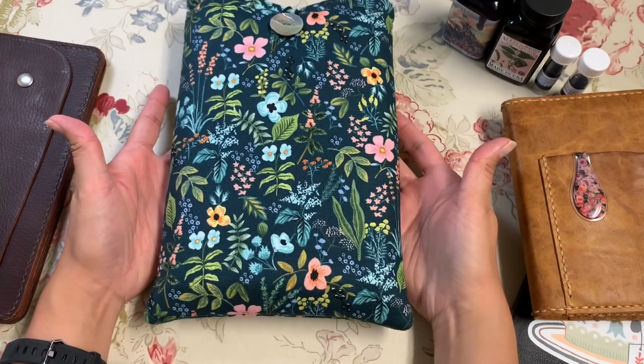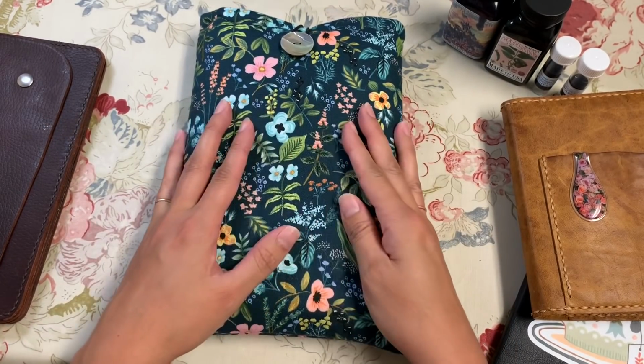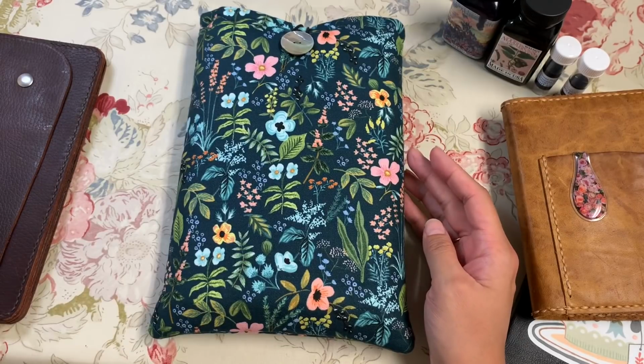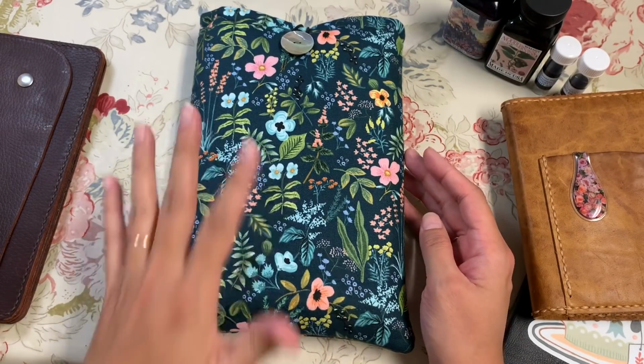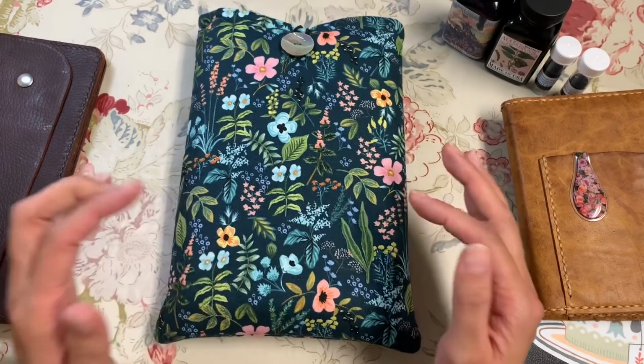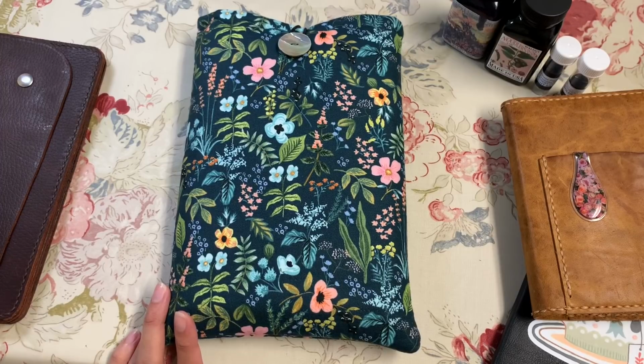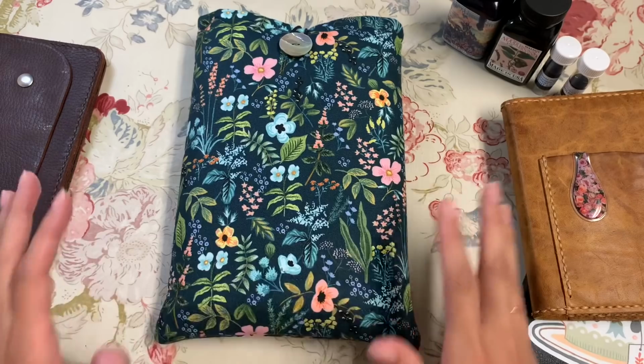The first thing I have is this book pouch. This is from Feather and Bloom Co. on Etsy. These are made by a lovely woman named Julie, and she has so many of these Rifle Paper Company fabrics, and man, these just suck me in every single time.